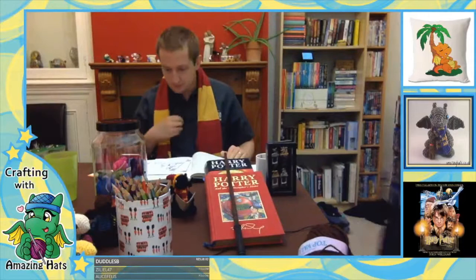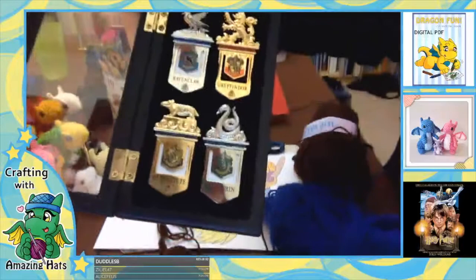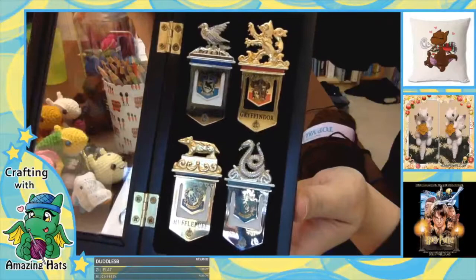Should I show them this? Yes, so what this is, at the end of the day, I was given literally a big bag full of goodies. And they offered me more and I said no. Yes, I know, I said no, but I didn't want to look greedy. But they gave me these bookmark markers. I only used the Gryffindor one because I'd like to pretend to think that I'm a Gryffindor.